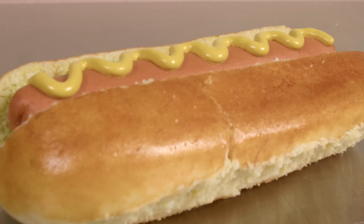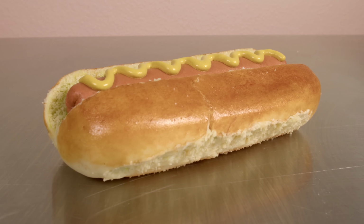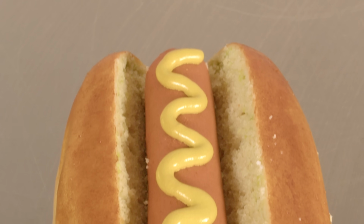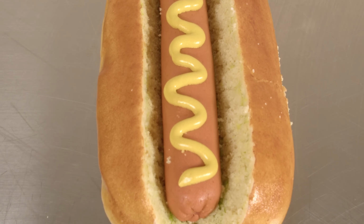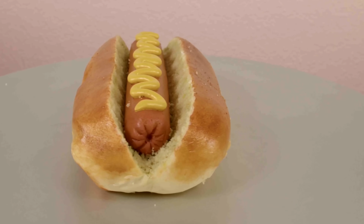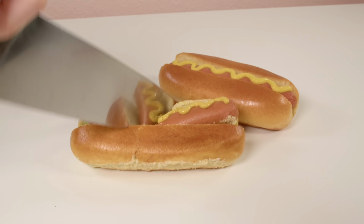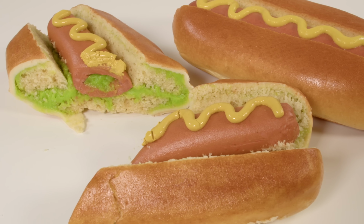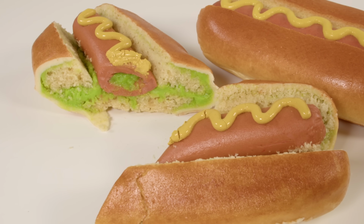And there you have it, a hot dog cake. I love that this cake makes me feel nostalgic, and I also find it really funny. I mean, it's a hot dog cake. It's an odd one, for sure. All right, let's cut the cake. That green buttercream-filled hot dog is the best.